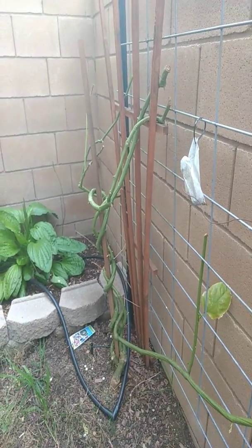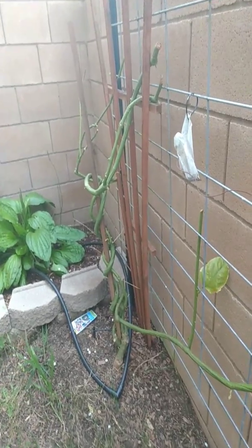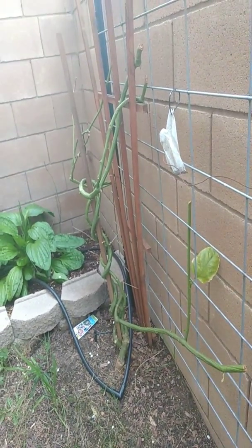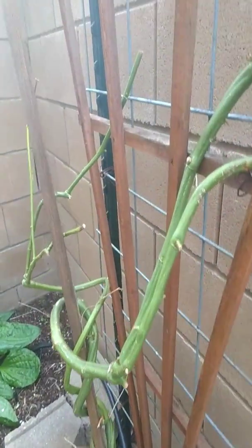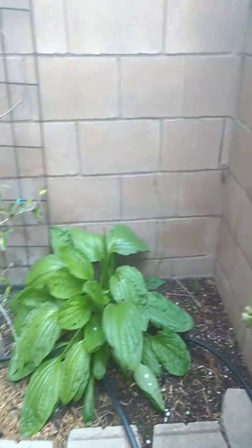Okay, so I haven't done a video in a while, so we are starting here. This is my passion fruit, which I chopped all the way back because it was diseased, but we are getting new blooms, so that's a good sign. It had scale really bad, so it looks like that is healed over and it's starting to sprout.